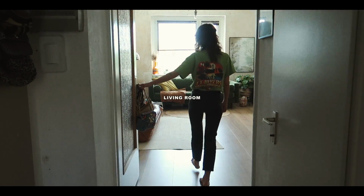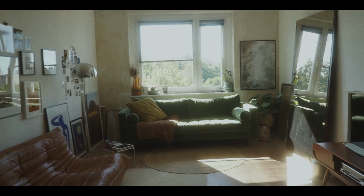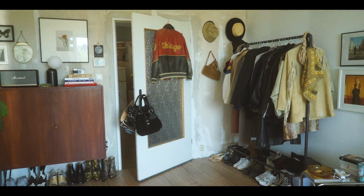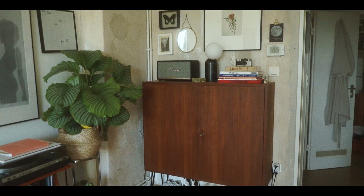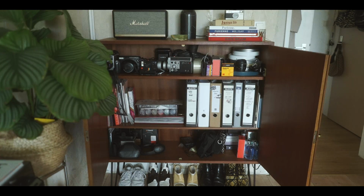Let's move on to my favorite room in the apartment, which is to this side, and it is the living room. Starting out in the right-hand corner of my living room, this was actually the first piece of actual furniture I got for this place. It's a vintage teak sideboard that carries most of my camera stuff and office things, and just to hide away things that you don't want to have lying around.